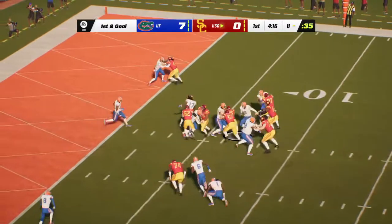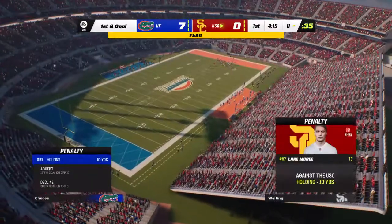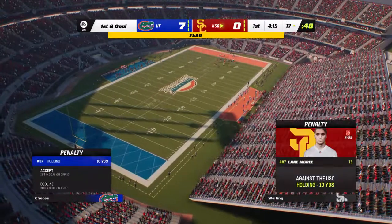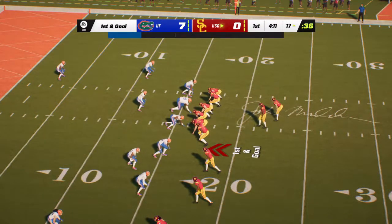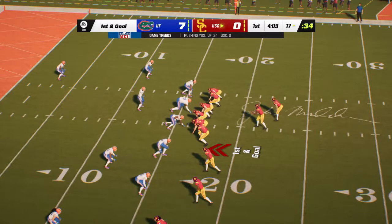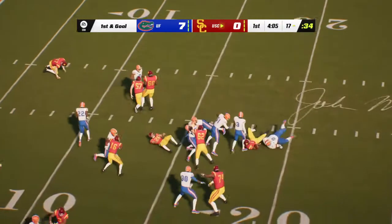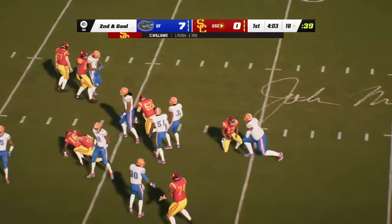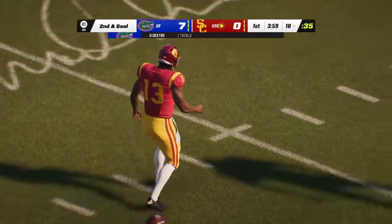They'll run here with Ingram. And they'll get this from the 8 to the 5. Pickup of 3. A terrible spot for a holding call, as they'll try again, but now from further back on 1st and goal. They'll try to run it in, going option right. And he is going to lose yardage here. It's a loss of a yard there, and now 2nd down.